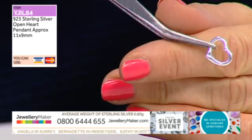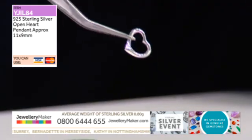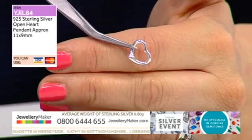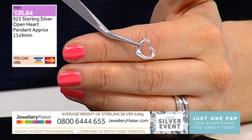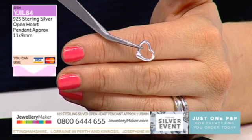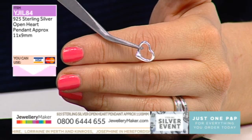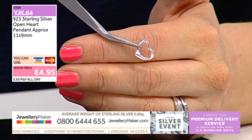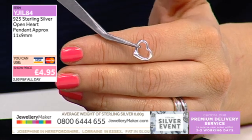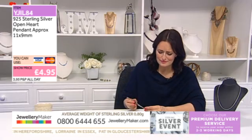And just a sterling silver chain, just go through it in a very Tiffany-esque way. You don't need to attach a jump ring or anything, and it is so effective. It's so lovely. YJIL84. And this is only £4.95. Isn't that lovely?